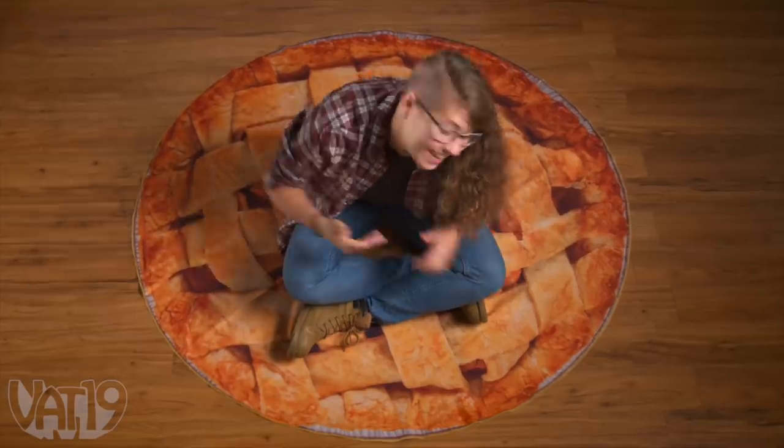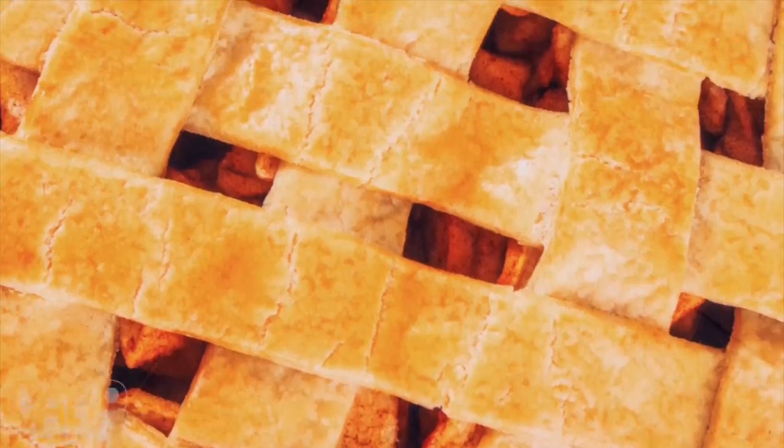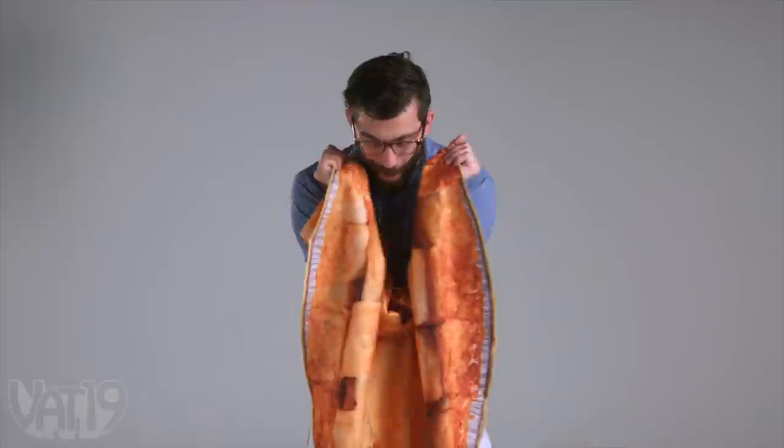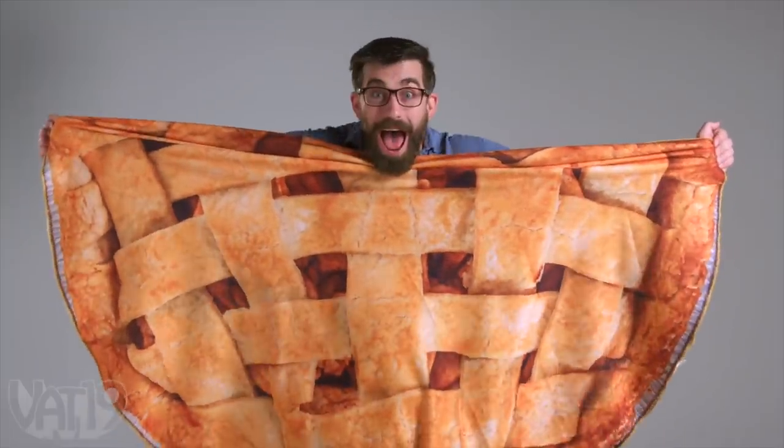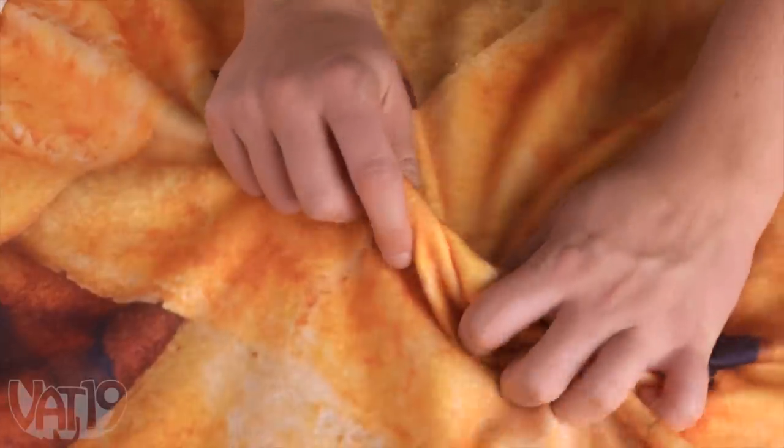The blanket proudly displays an apple pie image from crust to crust, and it's so realistic that it looks good enough to eat. But you really shouldn't. Now you tell me! With a 5 feet expanse from edge to edge, the 100% fleece polyester fiber makes this throw feel almost like a mother's hug on Thanksgiving.